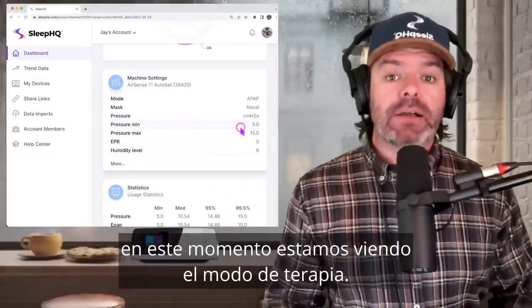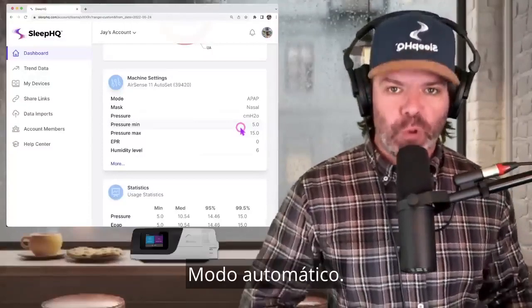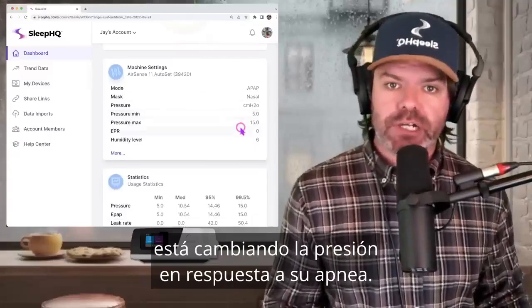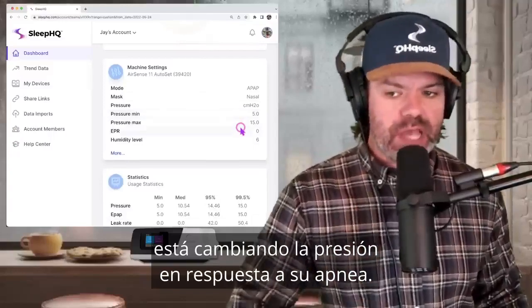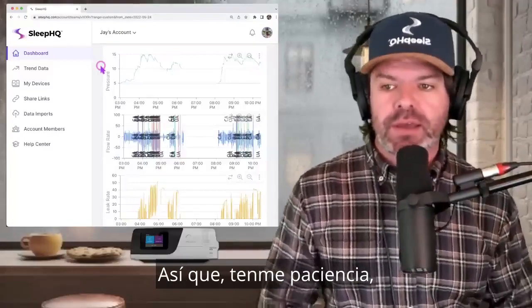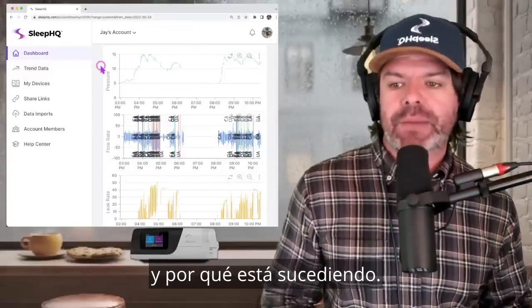Now remember, right now we're looking at the therapy mode. So what mode's he in? Automatic mode. Let's check out how his automatic machine is changing the pressure in response to his apnea. Now, I'm not going to lie, Jay's results are a bit of a mess, so just bear with me while I break it down for you and explain exactly what's happening and why it's happening.